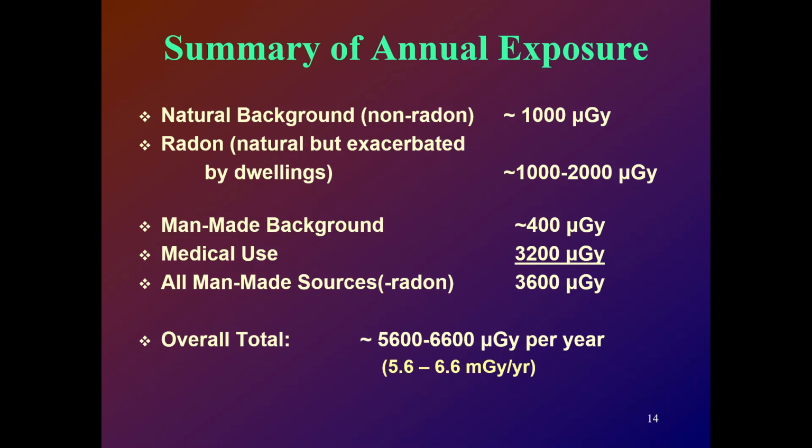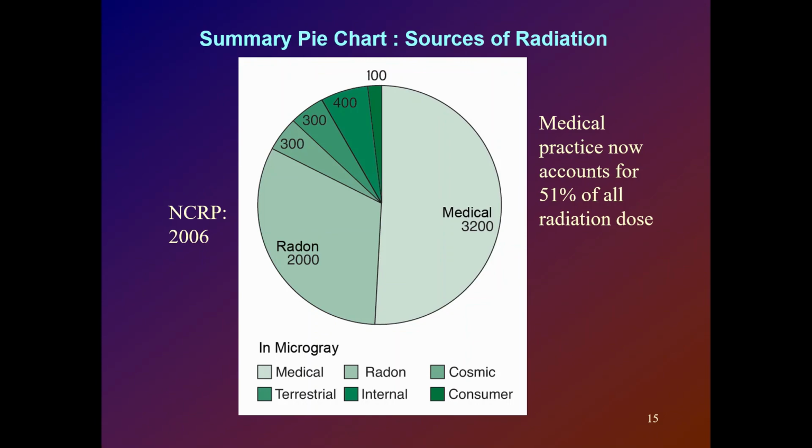The summary. The takeaway is that we're exposed to about 5.6 to 6.6 milligray per year through all of the different sources: natural background, radon gas, man-made background, medical radiation, and other man-made sources. This is a pie chart. The pie chart's useful in noticing who's the biggest offender, right? The biggest offender here is medical radiation, accounting for 51% of all the radiation that anyone receives.